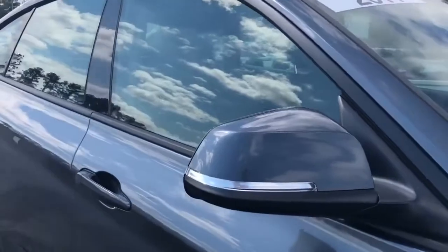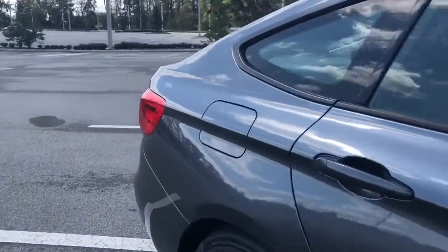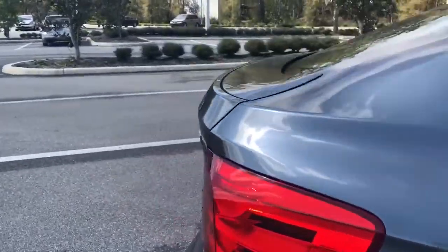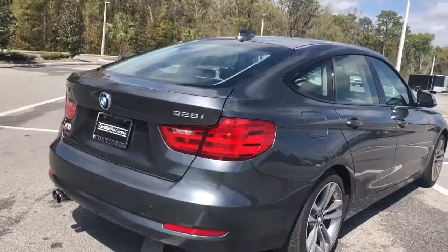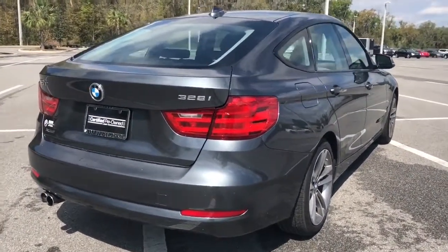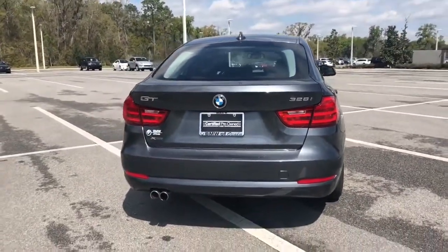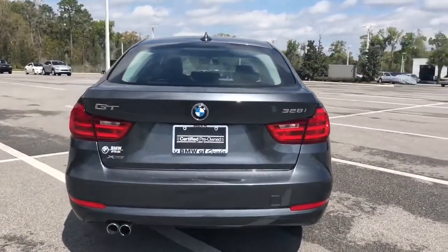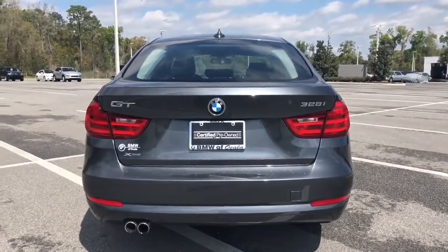Your LED turn signals in this car and LED brake lights. These are adaptive, so as you're braking harder, the brighter it's going to look like it's lighting up the back. It's actually just more lights coming on, just to alert the person behind you and let them know, hey, this person's stopping quicker than usual. Nice safety feature for you and the person behind you.